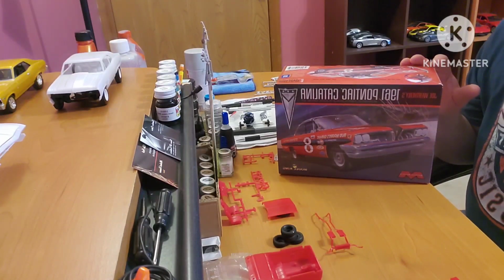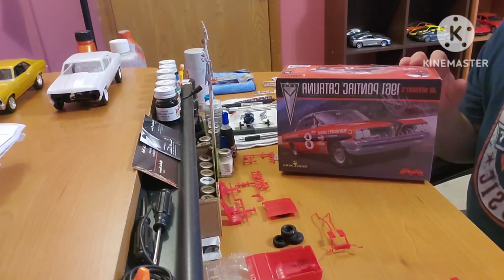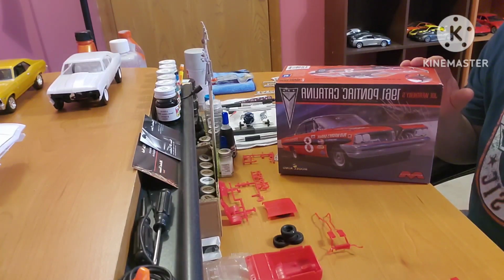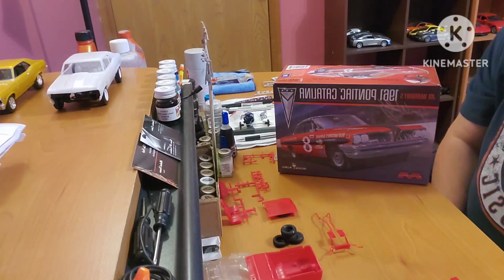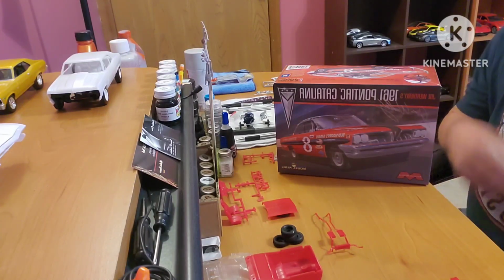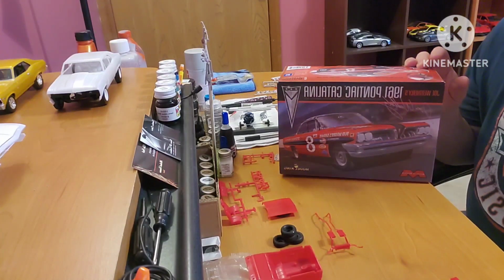NASCAR for me in the 60s, when you could still recognize a car, they were production cars. I thought that was the best, through the 40s, 50s. I know some of the 50s cars I can identify with. My father would know one just by looking at it because of the grill or some trim piece on it. The 60s are what I'm more in tune with. The drivers were badass. Joe Weatherly, like Fireball Roberts, they passed away early, but they were tough guys.